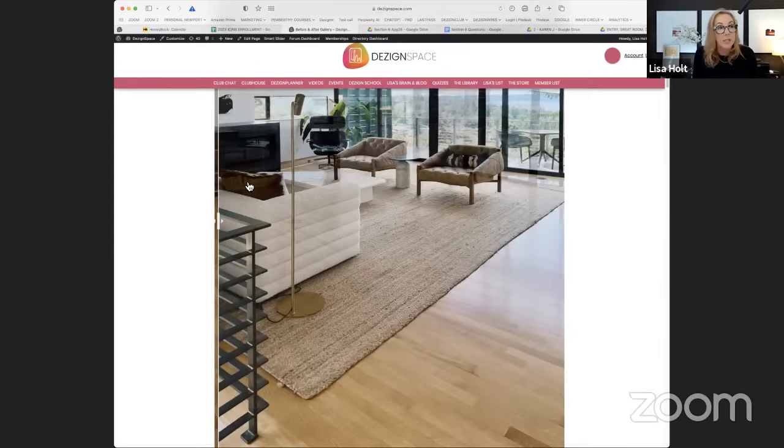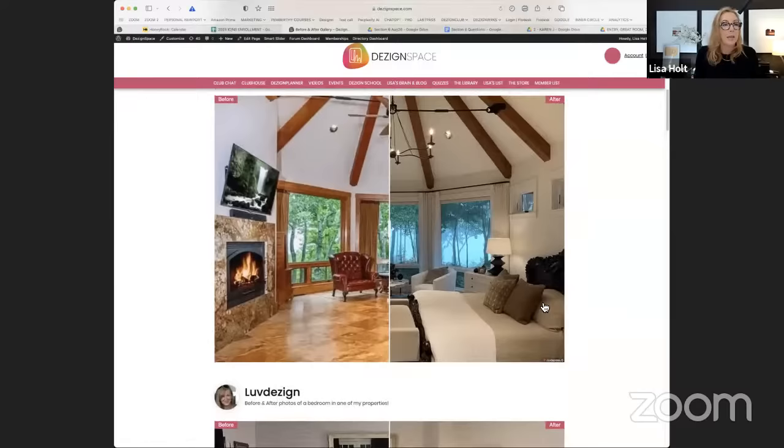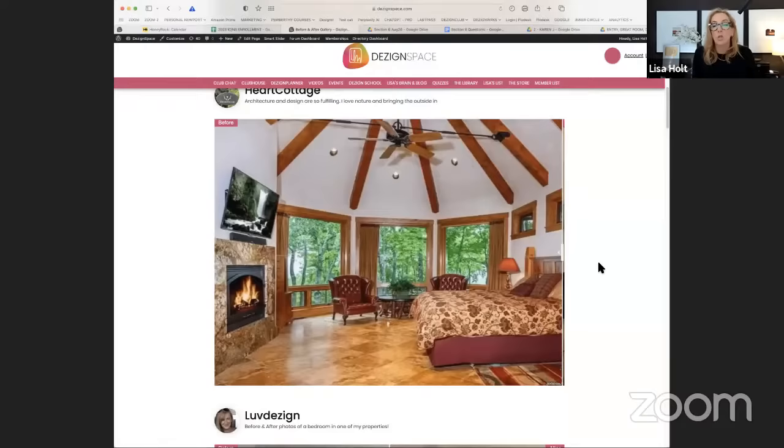Here's another one that is a perfect example of an Inner Circle member. This was the house bedroom that she bought. Woo. Okay. So this is a little bit like, wow. Okay. Needs a little TLC and definitely needs to be brought into her style.